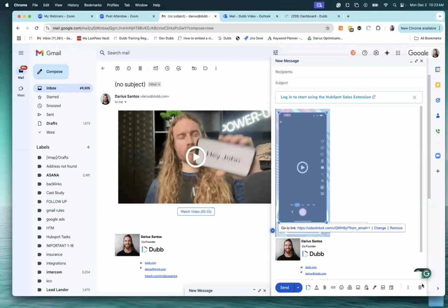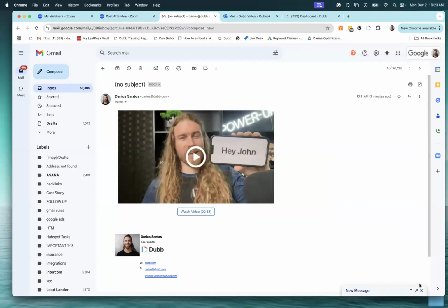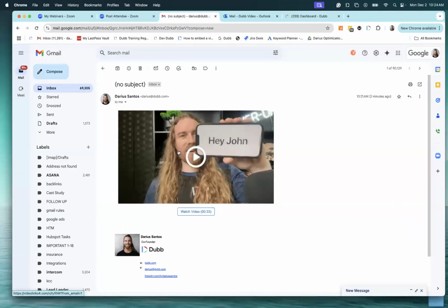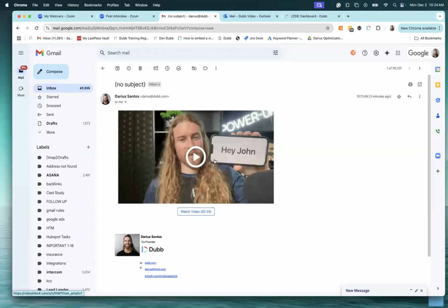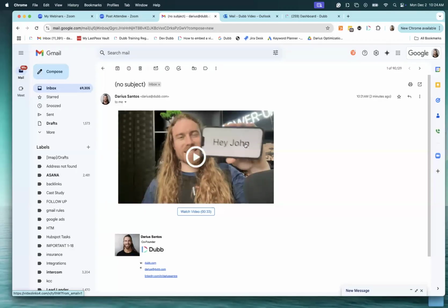Guys, everyone has a little bit of selfishness, right? Like, what's in it for me? What does this have to do with me? And this answers all of those questions immediately, preemptively, because as soon as they open it, they can see, wow, this is a real person that took the time to do something just for me that's not sent to a million other people.